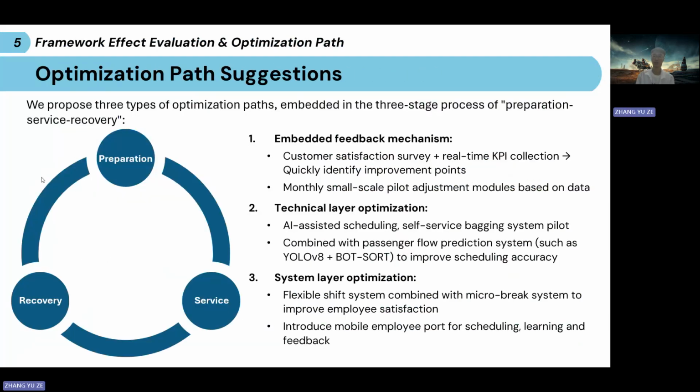Optimization path suggestions. We propose 3 types of optimization paths embedded in the 3-stage process of preparation, service, and recovery. We embed feedback mechanisms, customer satisfaction surveys, plus real-time KPI collection to quickly identify improvement points. Most importantly, a small-scale pilot adjusts modules based on technical layer optimization: AI assistant scheduling, self-service back-end system pilot, combined with passenger flow prediction systems such as BOT to improve scheduling accuracy.